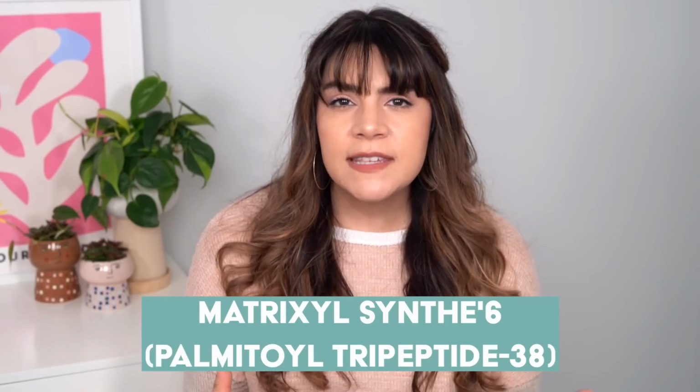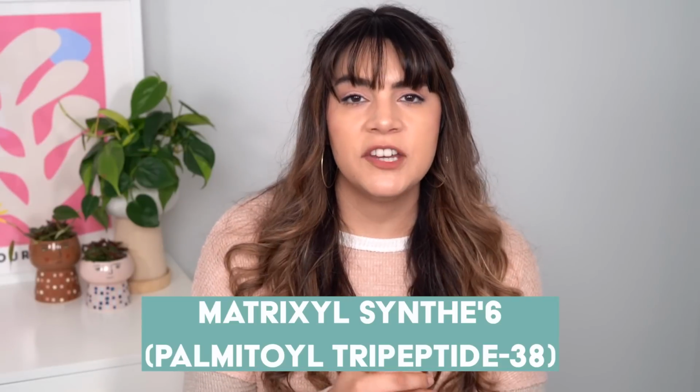Now, we also are using a newer version of Matrixyl, which is Matrixyl Synth 6. So this has similar benefits, but we're looking at that newer generation. It really helps with collagen stimulation, but it also helps with some of those essential proteins that we already talked about, like elastin, fibronectin, hyaluronic acid, and laminin. And it has demonstrated in studies, again, from the manufacturer, so take it with a grain of salt, a really good ability to especially target the expression lines, like on the forehead from raising your eyebrows and stuff. So it has some really promising results in studies.